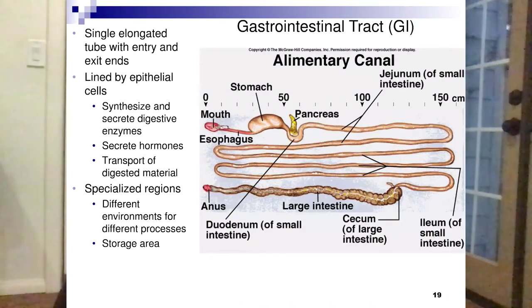And in more complex organisms, we refer to it as the gastrointestinal tract or the GI tract, right? And so again, it's a tube within the body. So the opening is at the mouth, and the tube extends from the mouth down the esophagus into the stomach, which then becomes the small intestines, right? And so that can be the duodenum, the jejunum, and the ileum. And then the tube differentiates into the large intestines, to the rectum, and then the opening to the external environment to expel the waste is the anus, right? So a single elongated tube, you've got the entry and exit ends.